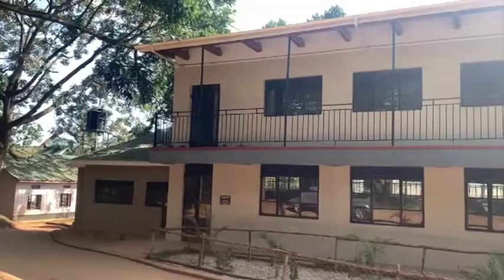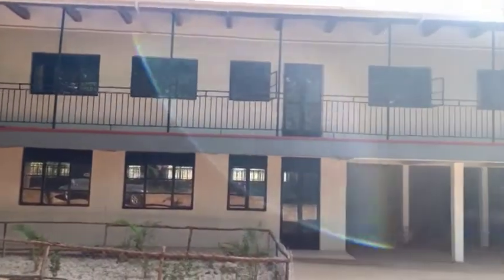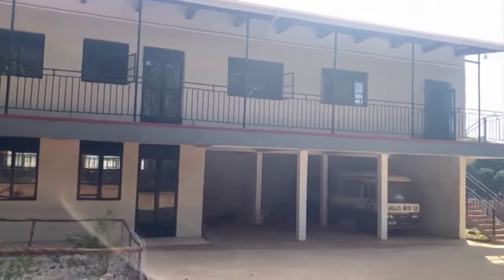Welcome to Uganda. I'm here on a nice, beautiful day. Right behind me, you might see something that's familiar. It is our new building, which has what's going to be our new kitchen and dining hall right here. We have our school garage, and we have our classrooms upstairs and hall.